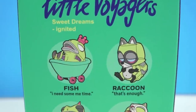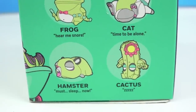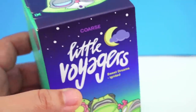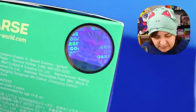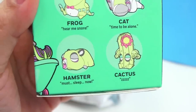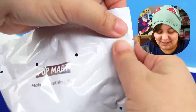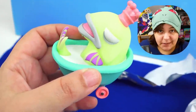This one has 6 different designs: fish, raccoon, frog, cat, hamster, and cactus, in which all of them are just really sleepy. I'm almost sure these ones are supposed to glow in the dark. Let's just take a moment to appreciate the holographic. Look at the picture change. For modification's sake, I'm going to hope for the hamster. I did leave the card on the inside this time, so I don't get a chance to look at it, and no! This would have been the hardest to modify. Let's hope that's not the one I get, though.